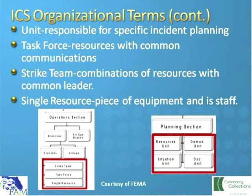A single resource is used by all the other groups for help. So it can be a bulldozer, a guy with a truck. That's what a single resource is. And it just breaks it down to that lowest final layer.